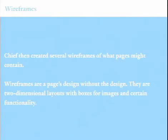So the next step was wireframes. This is done before design so that all the elements on the page are in place. And it shows how the page is going to function in a rudimentary way. It's really the nuts and bolts of the page. So before the designer hits the page, it knows where everything is going.